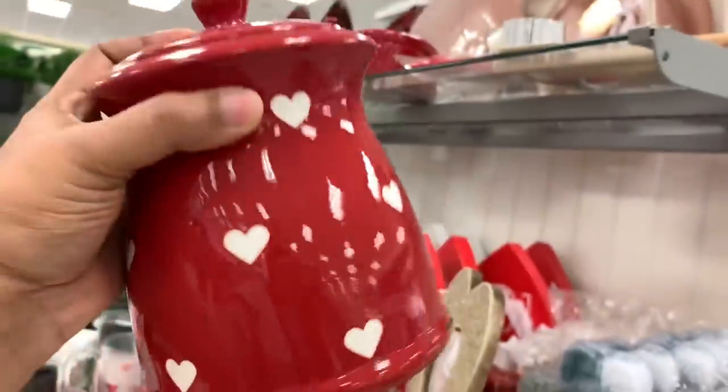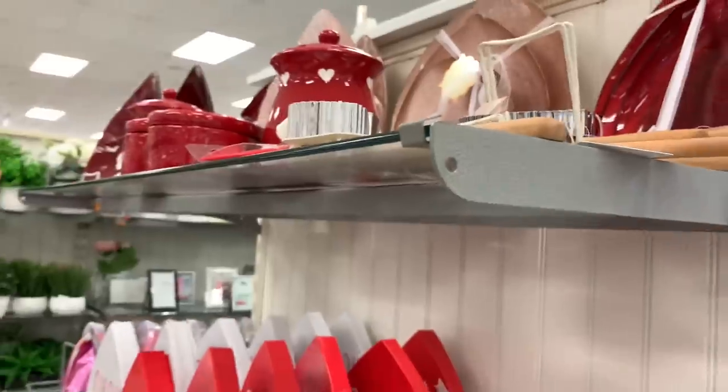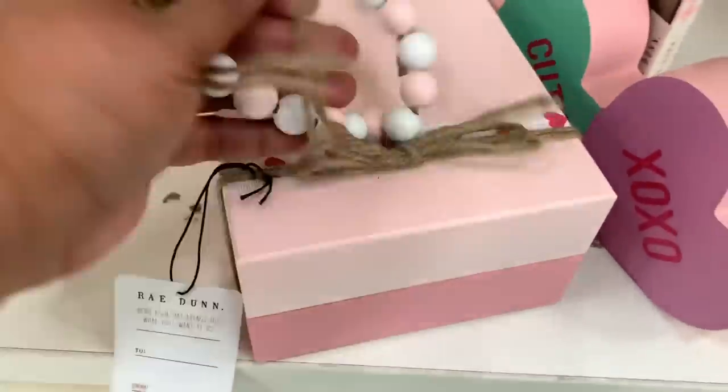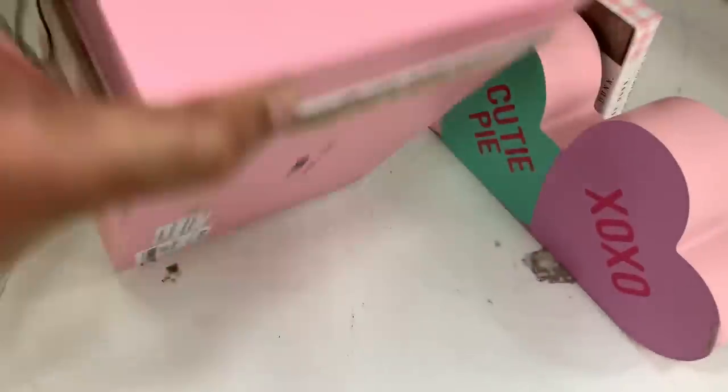This little canister is so cute, $6.99. It matches that set of bowls. So I was kind of looking at it like, ooh, should I get it to match the bowls that I have? But I didn't.